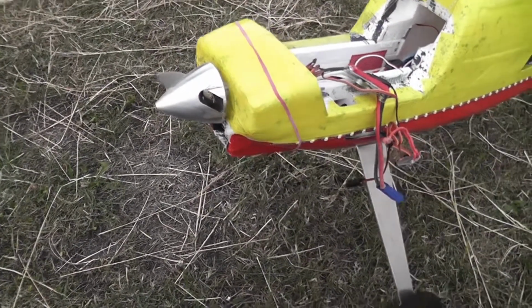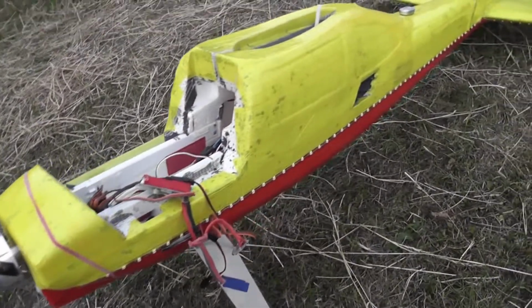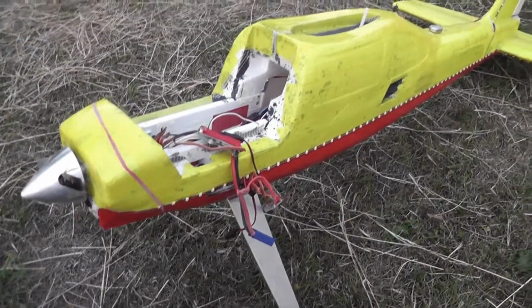So I'll take it home, get it stripped down and see exactly how bad it is. I was hoping to take an A test with this next week, but we may now have to cancel that.